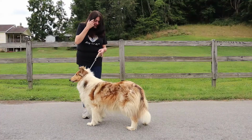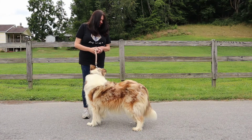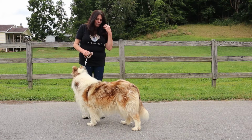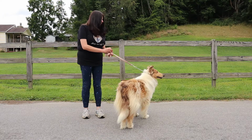This pretty girl is Dixie. This is a rough coat Collie. She's also a champion. And this color variation is called the sable merle because it has merle colorings in the coat, but it's sable color. It's not blue merle.